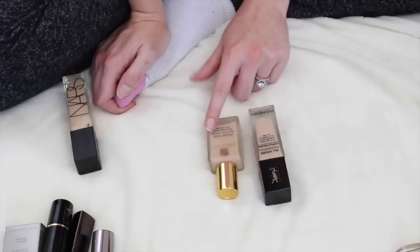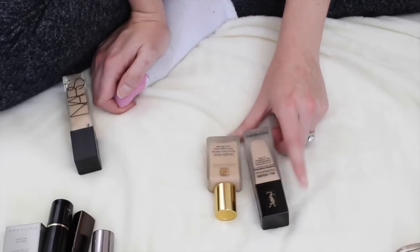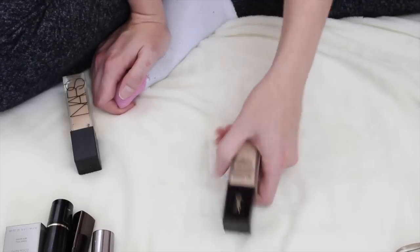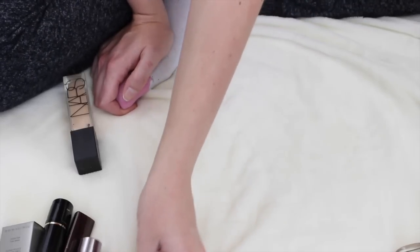I look at these two and they're pretty similar foundations. I definitely don't need them both. Yeah, I'm gonna get rid of the Estee Lauder and I'm gonna keep the YSL.